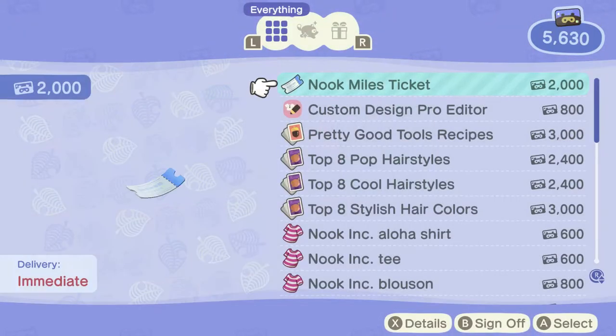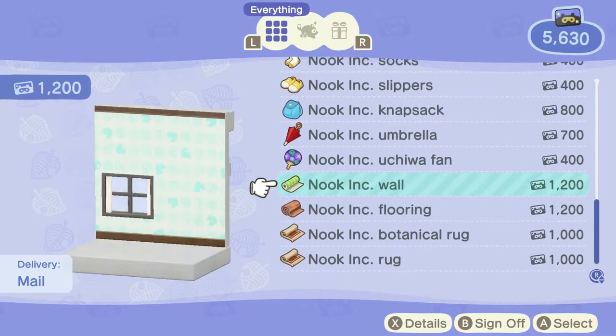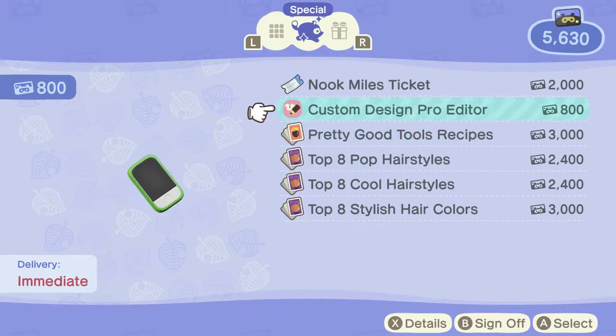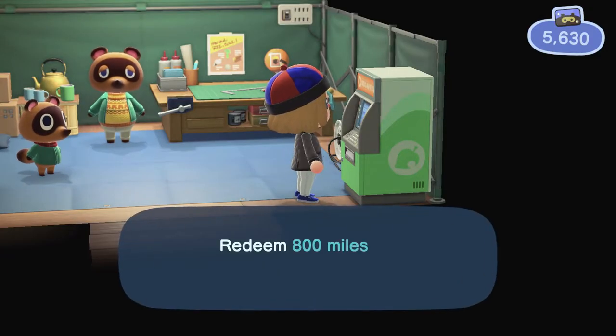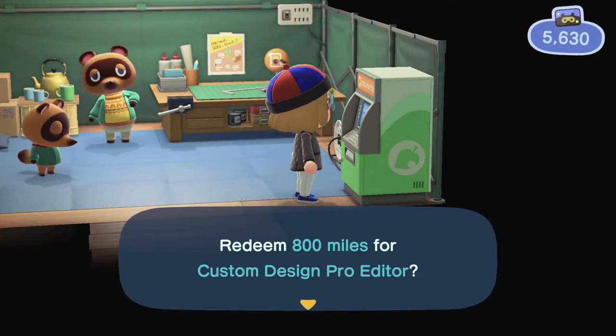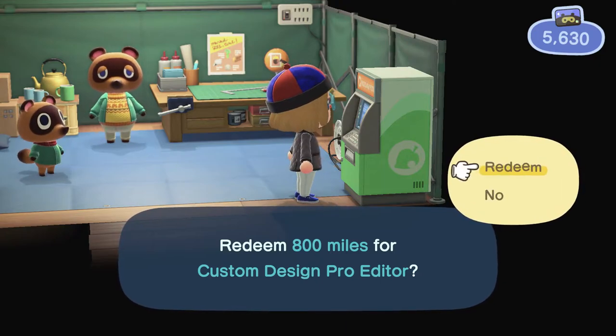Redeem Nook Miles. Let's see what we can get. It looks like there isn't an option to just get more pocket space again, which is a shame because I would have loved to just keep doing that. Let's get the Custom Design Pro Editor. I believe this lets you do custom designs for clothes that aren't shirts. Like, you can make dresses and you can make hats and stuff like that. Redeem.